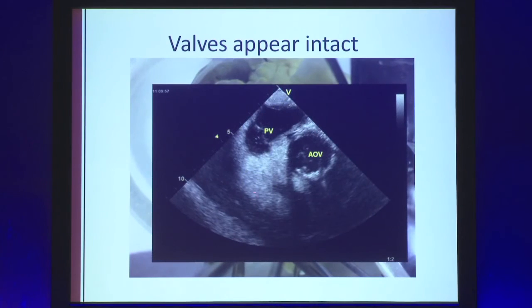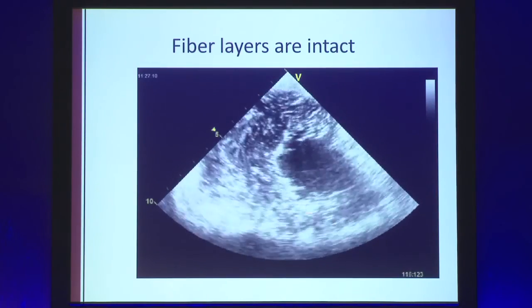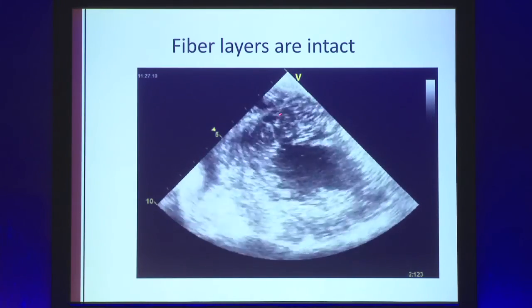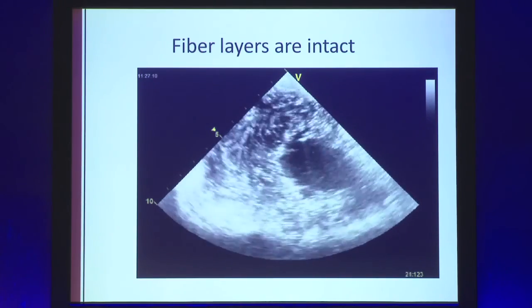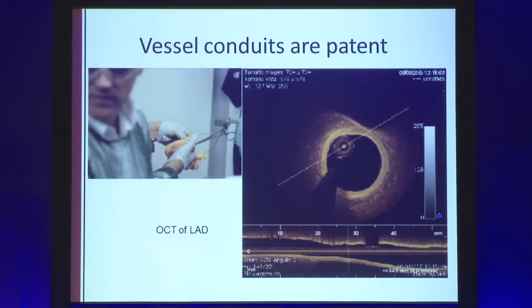You can see the valves are patent here, pulmonary and aortic valve. We did compression of media with our decellularized construct, and you can see the valves still work here. We can look at, by ultrasound, the wall of the myocardium and show that the fiber orientation that rotates through the wall of the heart so that the heart can squeeze is still intact. So you see these lines rotate through the wall of the heart.